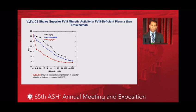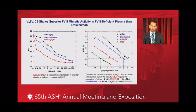In order to fairly compare the mimetic activity of these variants, it's important to draw factor VIII equivalence, and that's what I'm showing here on the right. Here we have factor VIII concentration or mimetic concentration on a log x-axis, and APTT clot time in seconds on the y-axis, again in factor VIII deficient plasma. For reference, 0.3 nanomolar of factor VIII, about 30% of the physiological concentration, gives a clot time of about 32 seconds. To achieve a similar clot time, we would need about 2 nanomolar of this scFv C2 fusion, about 20 nanomolar of emicizumab, which is 10-fold higher, and about 45 nanomolar of the scFv that doesn't bind membrane, which is about 22-fold higher in the APTT experiment.